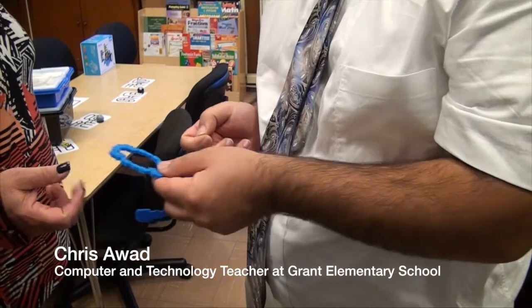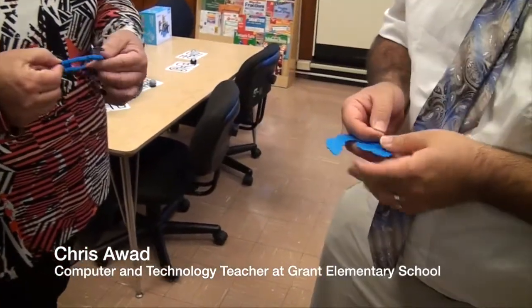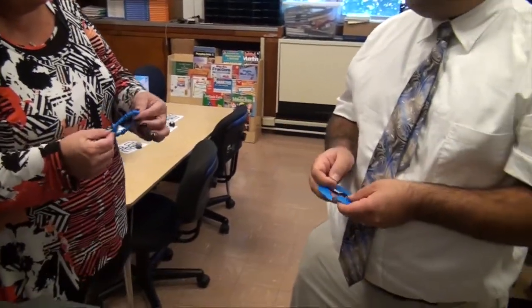This is the final product. This would be a little kid's bracelet. Very cute. Can you just throw it away, or recycle it? Yeah, it's plastic.